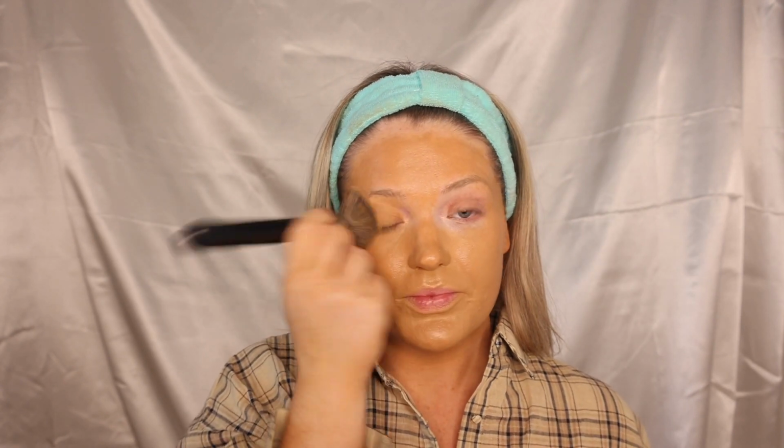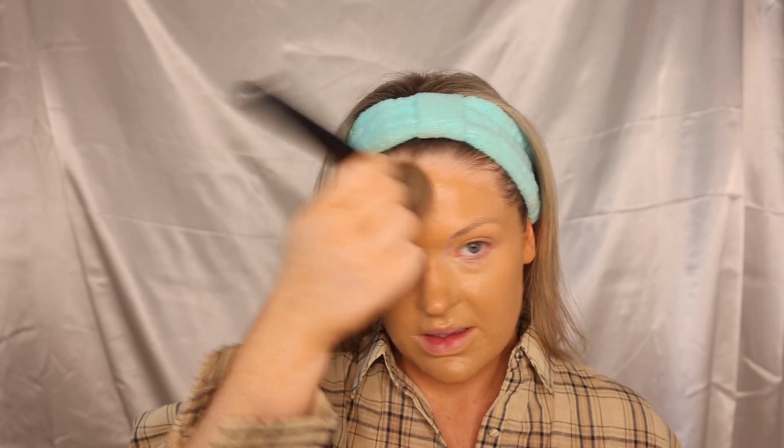It's super luminous right now. All right, so I don't even know how many pumps I just did, but it basically did my entire face. Coverage is awesome. It really is a dupe for the It Cosmetics CC Cream, which I know a ton of people just love. So I'm gonna blend this all down my neck so we're all blended together.